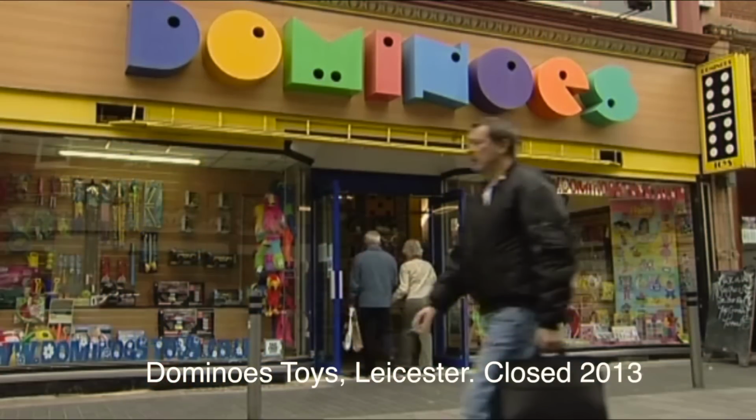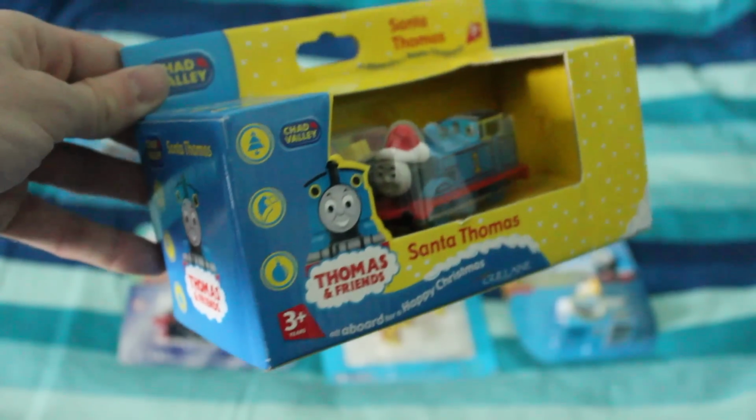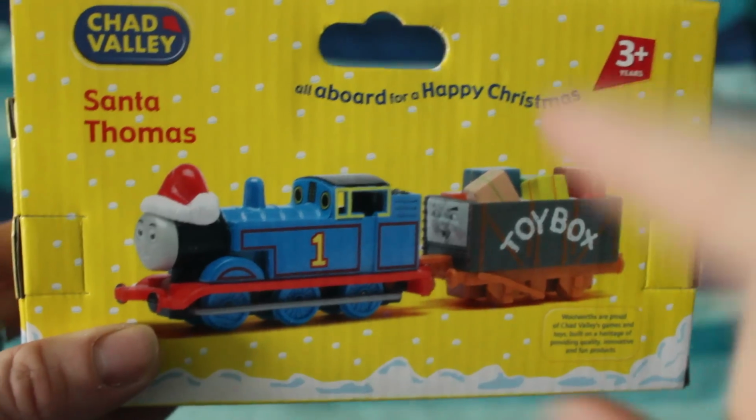Unfortunately, Domino's closed down in 2013 after basically falling victim to the fact that obviously now you've got the internet, supermarkets cutting them down in price and things like that. It's a shame that Domino's has closed down, but it shows why you need to try and support your local shops if you can. This comes with Thomas and Scruffy, and on the back is a probably even better picture.